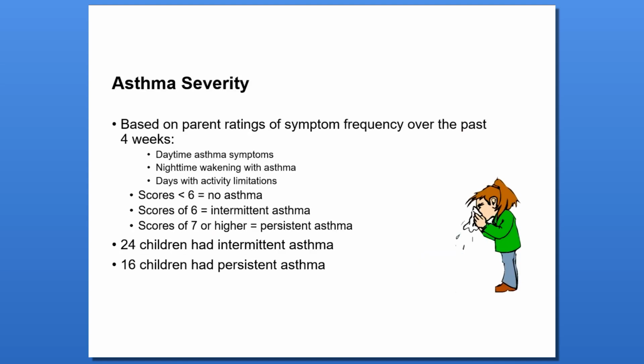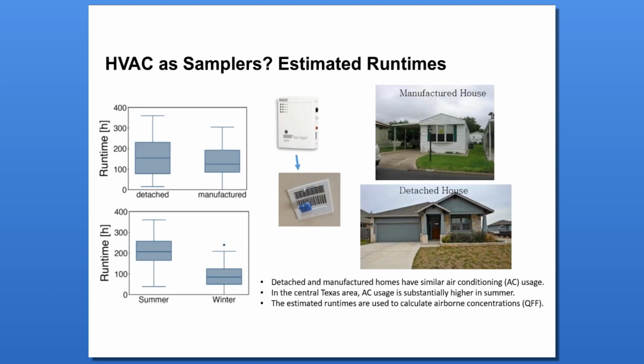We also gauged the severity of asthma for the children in the homes. This is based on parent ratings of the frequency of symptoms, including their daytime asthma symptoms, nighttime awakening, and days with activity limitations. Based on this classification scheme of the children with asthma, 24 had intermittent asthma and 16 had persistent asthma. So let's start with some of our results.